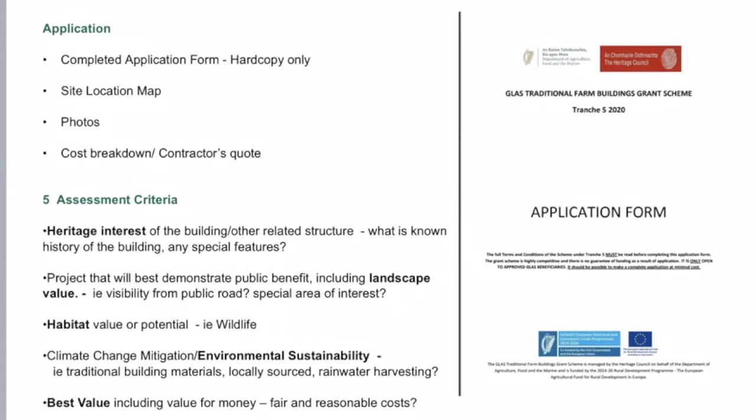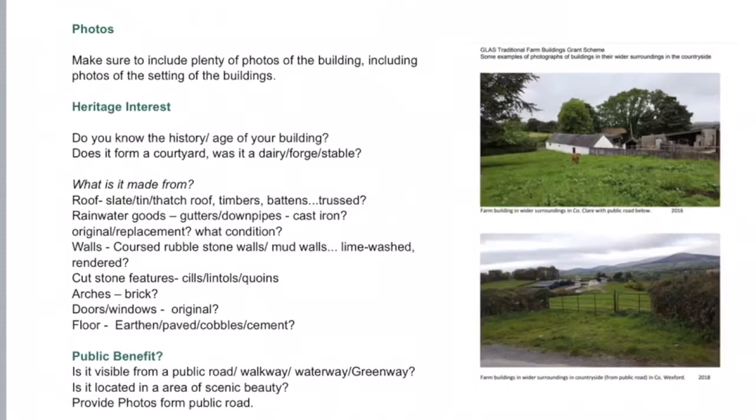So then there's an application form. The form is pretty short. I think there's about 6 pages that have to be filled in, addresses, names, etc. Then, in addition to the application form, it's also advised that you would submit quite a lot of photographs of the building. The Heritage Council, the people that will be assessing the application form, won't visit your property when they're assessing it. So they're relying on whatever you send in. So the more photographs you have, the better.